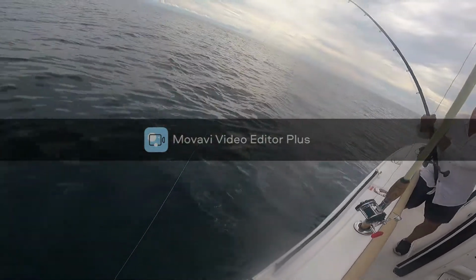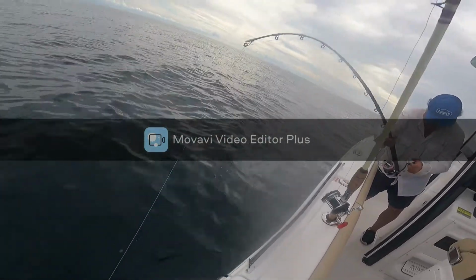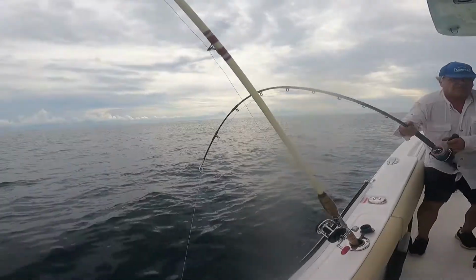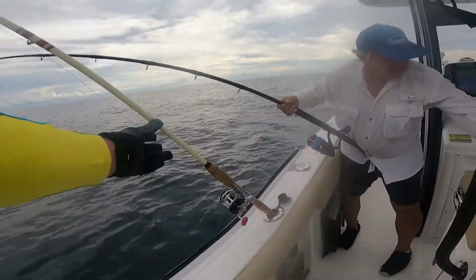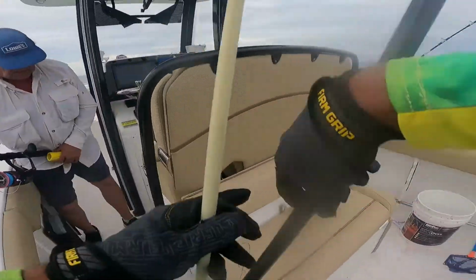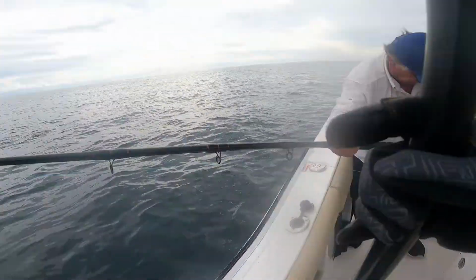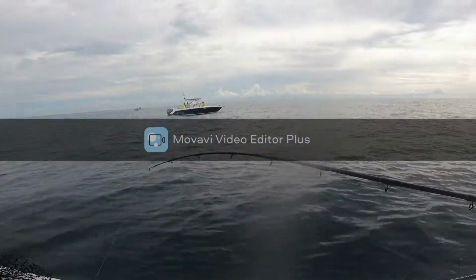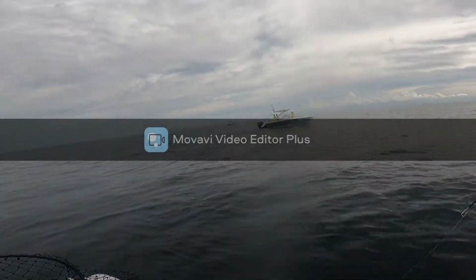Here Dave is hooked onto a large fish, which eventually did break off on us. I didn't know how big the fish was, so I was standing there with a gaff in one hand and a hook and a net in the other hand, just in case we're going to get that one.